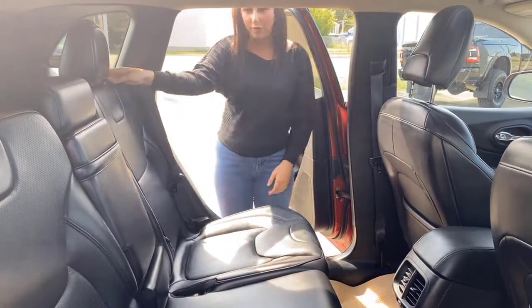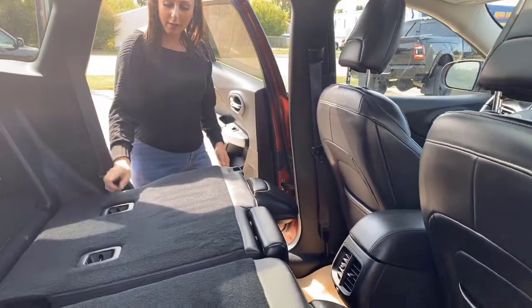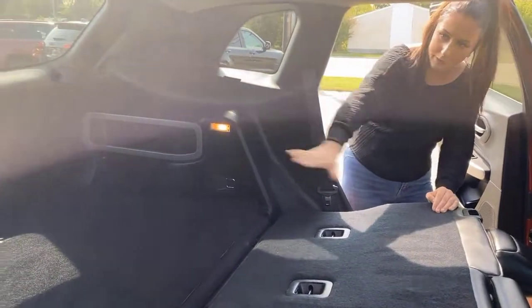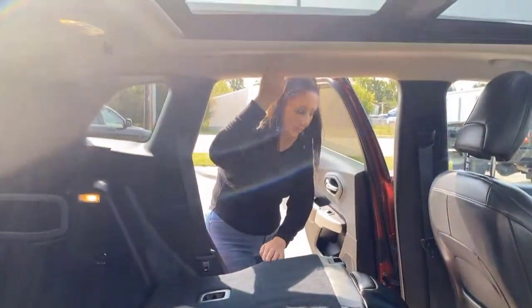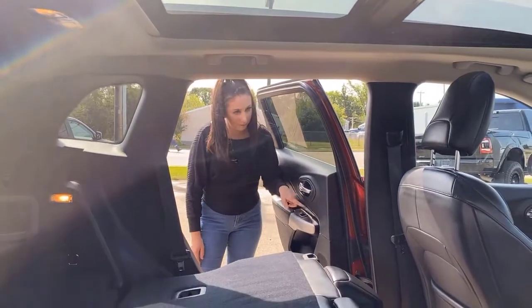These seats do fold flat, which is really nice. And then it also has the anchors for car seats if you do want to use that. But again, a whole bunch of cargo area with the seats down as well. And then some interior lighting there, a couple of hooks. You do also have more storage on the doors there. And then of course, power windows.